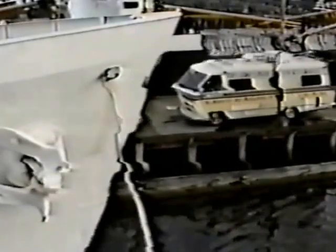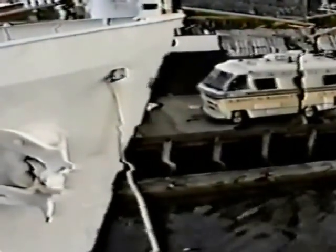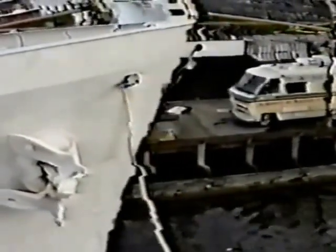Finally, early on a Saturday morning, the 3rd of October, 1987, the Bibb and the Duane moved away from the dock for the first time in almost 2 years.